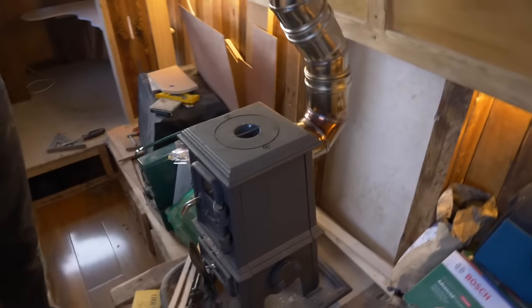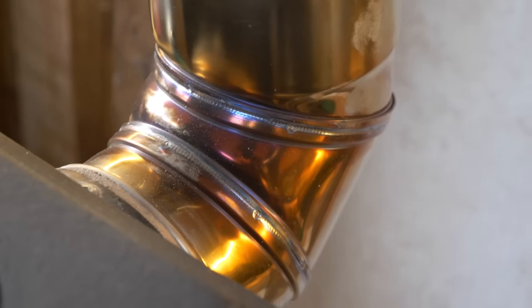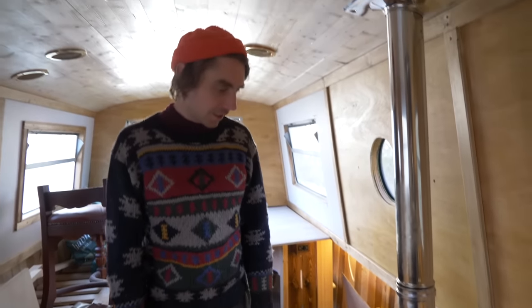Something else about the fire that's really cool is because it's got a stainless steel flue. When it gets hot, it starts sort of changing colour, and it starts going orange and purple. Looks amazing. Yeah, that purple's just started the last couple of days.